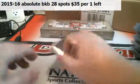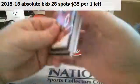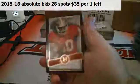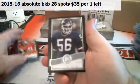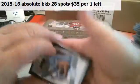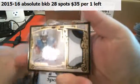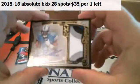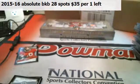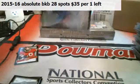No vets yet. We haven't got the jumbo patch relic yet. We did get the frame card. No books yet. To 25, Jerry Rice. Base. Going this way. Wow. 3 of 10. Very nice. 3 of 10, Ameer Abdullah. Oh my goodness, that's on card.